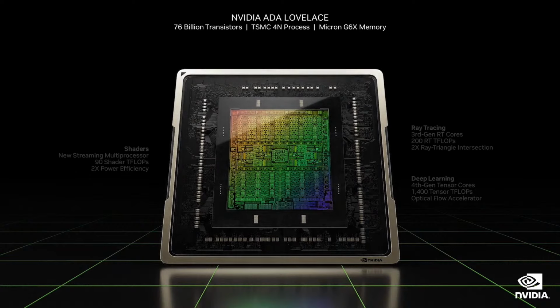Ada evolves all 3 RTX processors. First, a new streaming multiprocessor with 90 teraflops, over 2 times the previous generation. Ada's SM includes a major new technology called shader execution reordering, which reschedules work on the fly, giving a 2 to 3 times speed up for ray tracing. SER is as big an innovation as out-of-order execution was for CPUs.